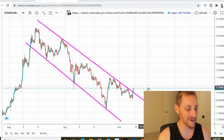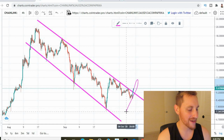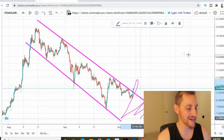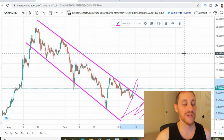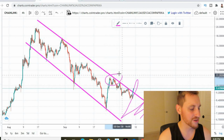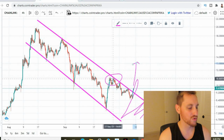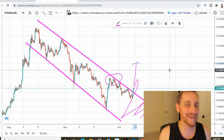And we could always have a fake out, right? This could always go up. You guys know Bitcoin in particular loves to do this, where we get a fake out up and then we go right back in and start consolidating inside again. So we're not out of the woods yet. I want to see us break this local high here before we really confirm this breakout. Getting above this local high would confirm the breakout of this bull flag for me.